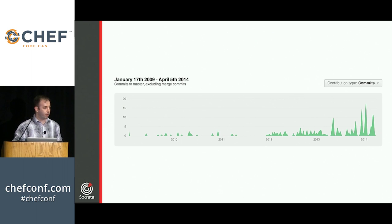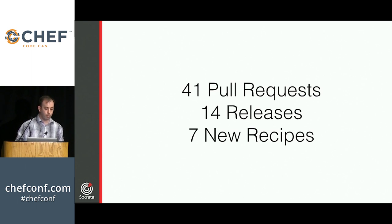If you look at the GitHub graph for it, you can see there were definitely a couple of spikes in 2013, but really end of 2013, early 2014, there's been just a lot more focus on what's going on there. In that time, we've had 41 pull requests merged in, 14 new releases, and we've added 7 new independent, smaller recipes to the cookbook itself. We've also introduced a new cookbook, Java Libraries, that is intended to split off some of the lesser used functionality into a second cookbook so that we're not bloating it as much.